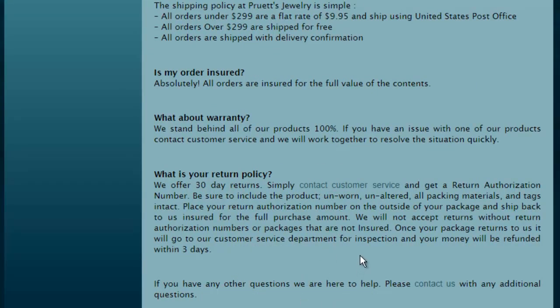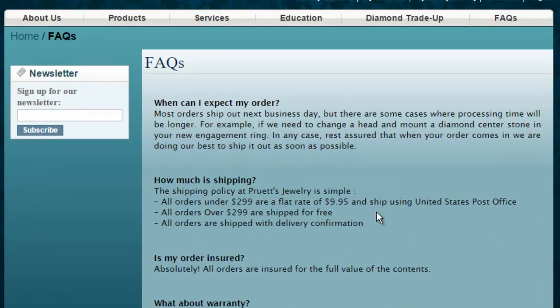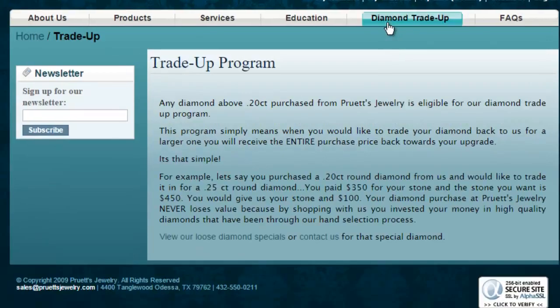Those would have been typical overhead pages for an e-commerce system that you could put into the footer of your website. I did skip over the Diamond Trade Up. Let's go over there. Diamond Trade Up program. Again, there should have been some photography here to draw my attention a little bit more. That really jumped out at me here is view our loose diamond specials. And that link, let's see where this brings us.